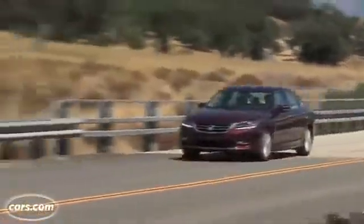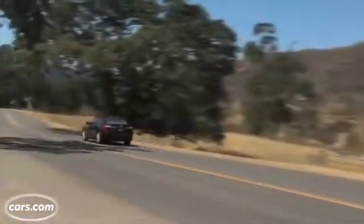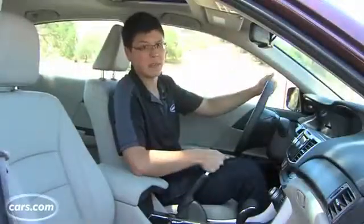The suspension doesn't sound as loud over bumps. There isn't quite as much road noise as there used to be. The Accord used to be a pretty noisy car. Now, things are getting a lot better.